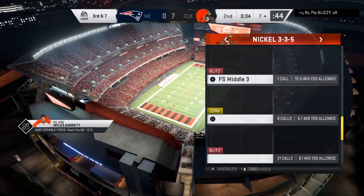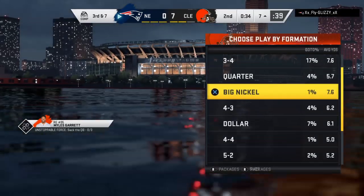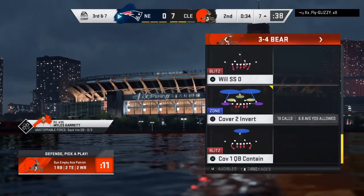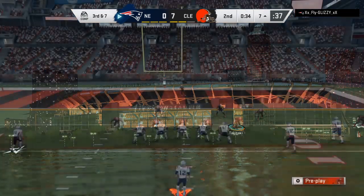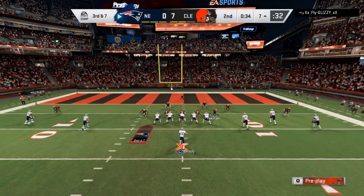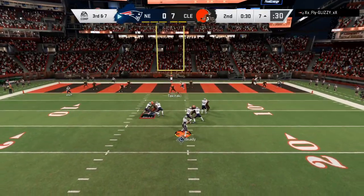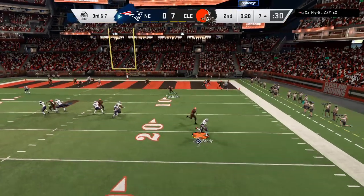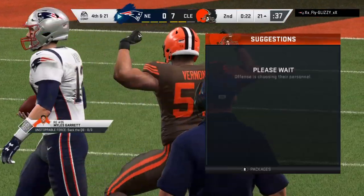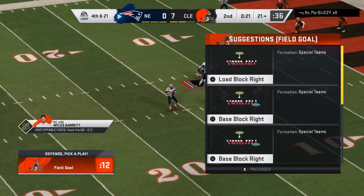Now the Browns will use the first of their 3 timeouts as the clock will stop with 34 seconds to go before halftime. New England on 3rd down. They've only converted once in 4 tries. This is 3rd and 7. From the gun, it's Brady. Flushed out right. He can't get rid of the football, and he's taken down. Olivier Vernon able to drop him that time for his 2nd sack of the evening.